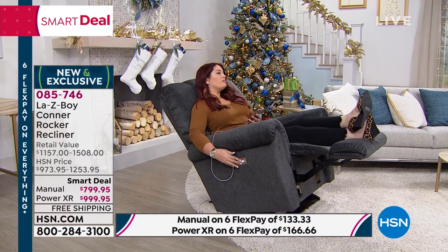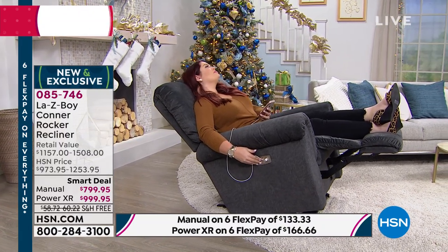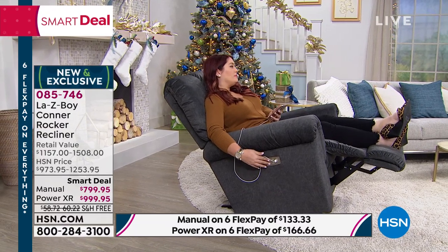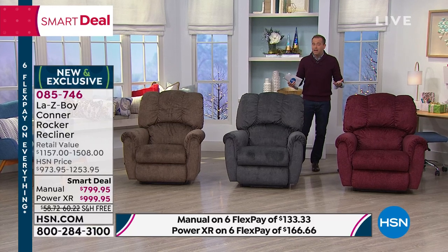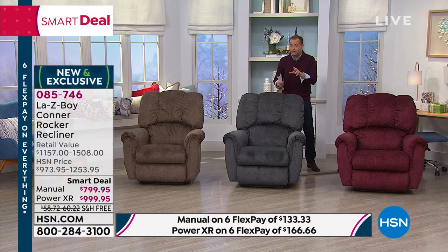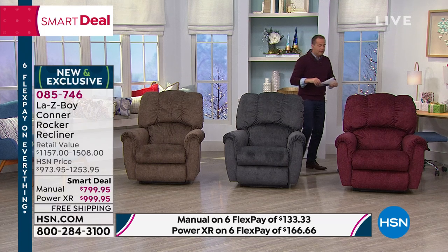Well, you understand Lazy Boy wanted to start with a splash. They wanted to start with some pizzazz. And that's why, going over the features, the manual versus the power, I can tell you most people are choosing the power because it's only an extra $33 on FlexPay. So if you want power, without question, you need to order.